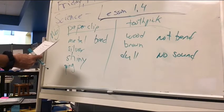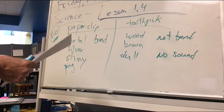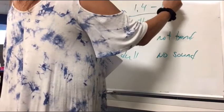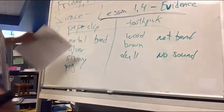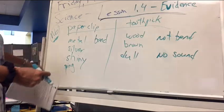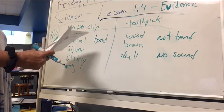We learned that objects that have different properties are made of different materials. Paper clips and toothpicks must be made of different materials. So my answer is no, they're not made of the same stuff, they are made of different materials, and this is my evidence. My evidence shows I observed the two things, I did some testing, I dropped them, I touched them, I bent them, and this is what happened. I found out this was this, and this was this, and they are not the same, they are different, made of different materials. And that's my evidence.